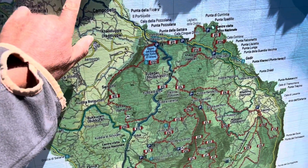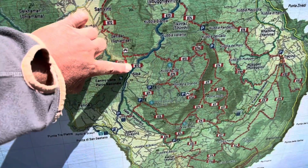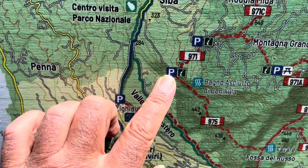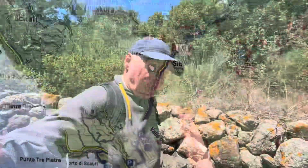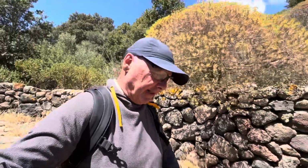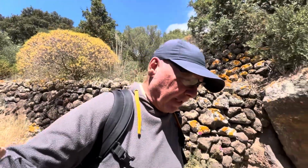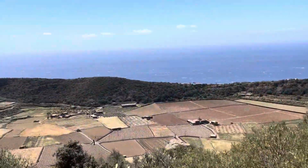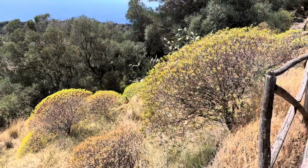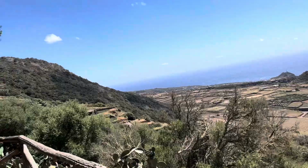Today I cycled from Pantelleria to the lake and then more or less crossed over past Siba, and now I'm at the natural sauna a bit here. As the island is volcanic, there are quite a few geothermal sites on Pantelleria, and I'm heading now to the natural sauna. Caper bushes and olive trees and cacti are part of the landscape here.